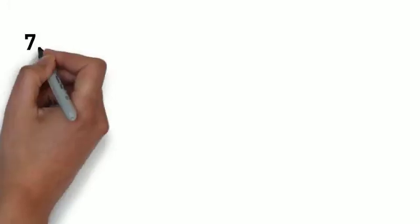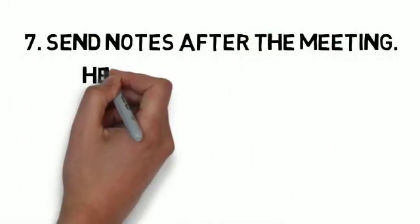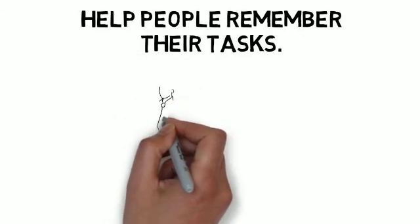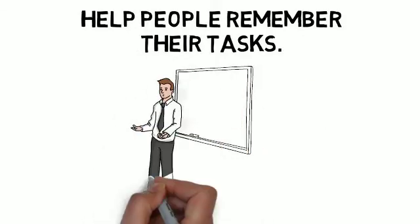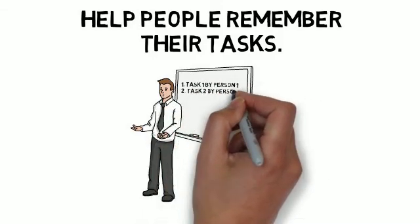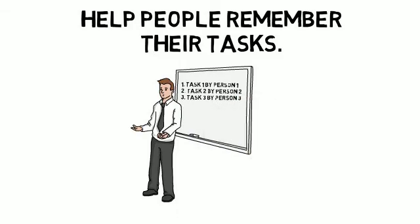7. Send meeting notes. If it is not recorded in the notes or minutes, it didn't really happen. Be sure to list the action points identified for each agenda item along with the name of the person responsible for its delivery. Email the notes soon after the meeting.